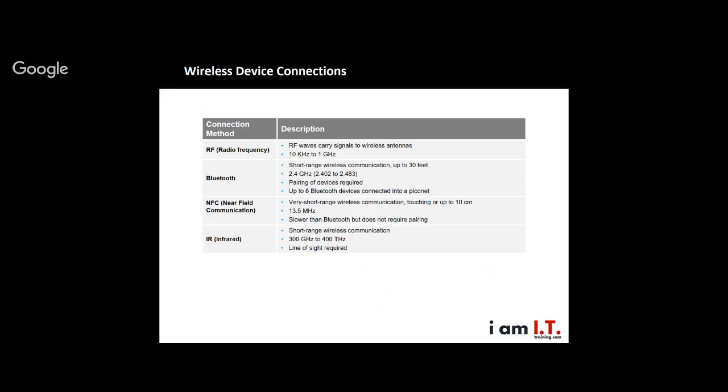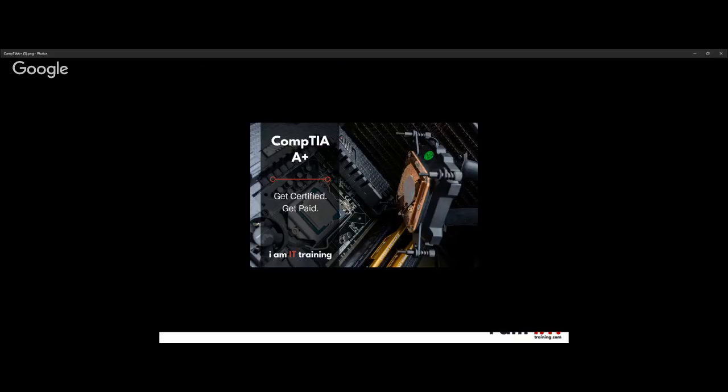So let's take a quick break here and make sure that everybody's connected and in the right places, and then we will jump into our next chapter.